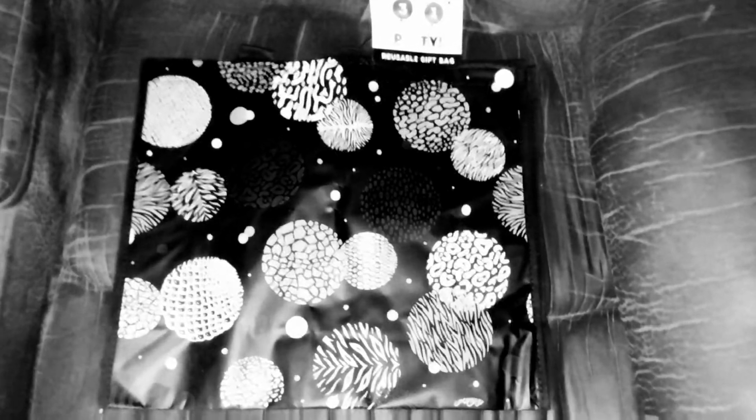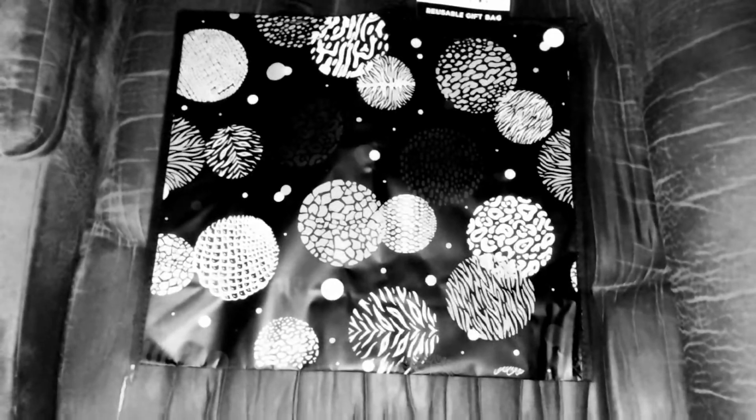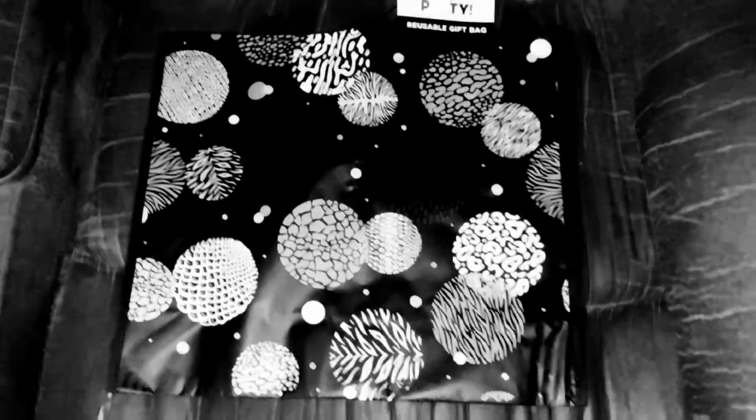And this right here is actually a reusable gift bag, but you can also use it to carry your items. So you don't have to use a bunch of shopping bags. You can just put your stuff inside a bigger bag, if you're able to. And then of course you've got your smaller bag, which acts as a cooler.